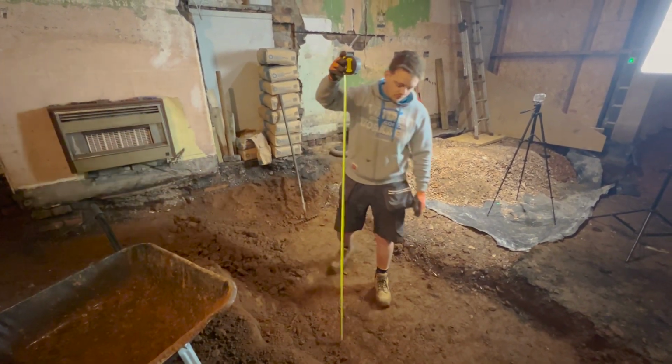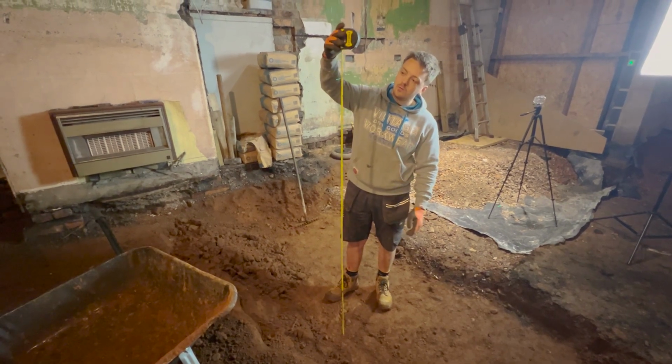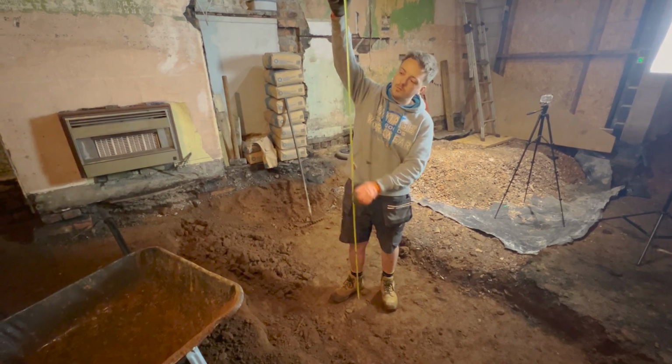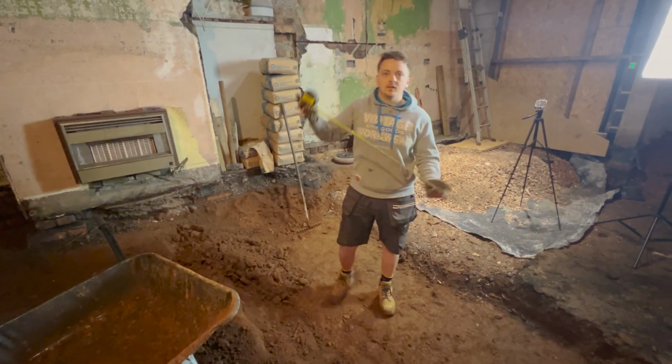And then obviously 150 mil off that will be our hardcore level, which will be, I don't know what the maths is, but you just work that way until you hit 1 meter, which will be your finished floor level, if that makes sense.